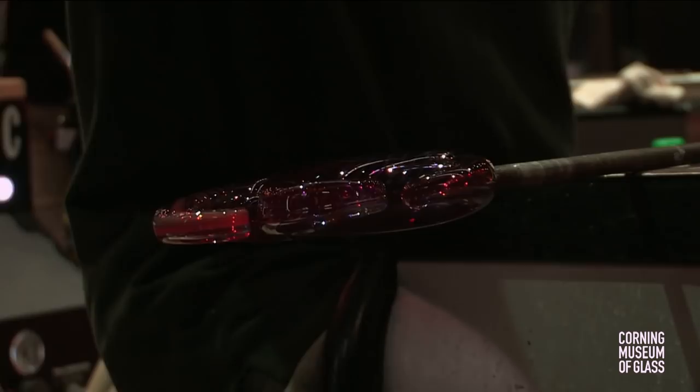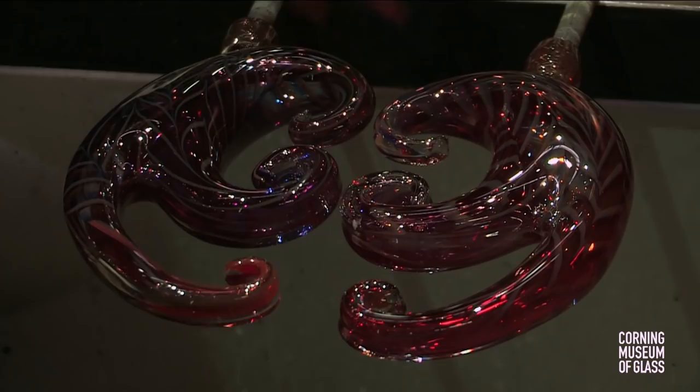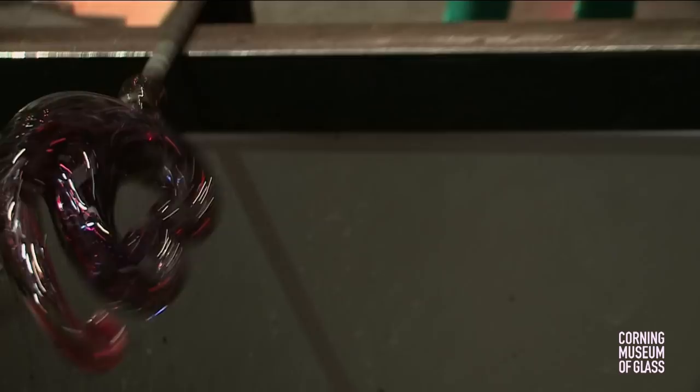And you can see both of them just doing what we call a price check, kind of taking a peek, not really sticking them together yet, just looking, deciding if he has to sort of change the shape of one of them so they match up nicely. It's what we call a price check.